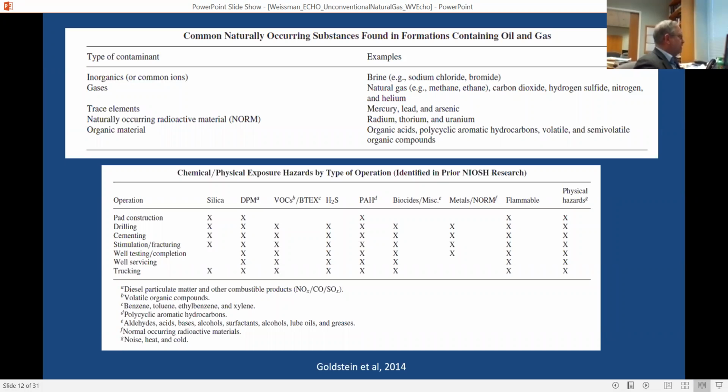So here are some of the things that you can see that are in the air, that are air pollutants, if you will, that people can be exposed to. You can see, of course, in the upper panel here, that there are gases. So you get the natural gases that are associated with the gas, methane, ethane. You can get carbon dioxide, hydrogen sulfide, nitrogen, helium, trace elements. In certain parts of the country, there have been concerns that if you're in areas that have a lot of radon gas, you could potentially get some radon gas, some radiation out of it.